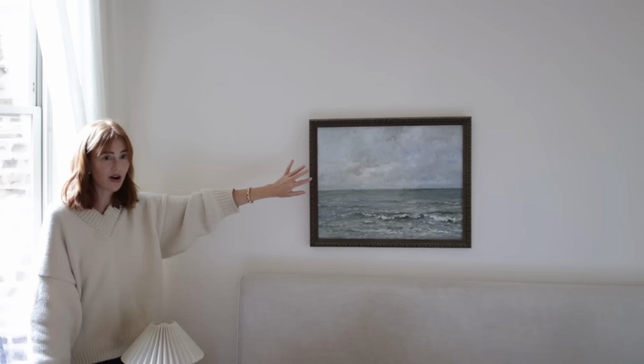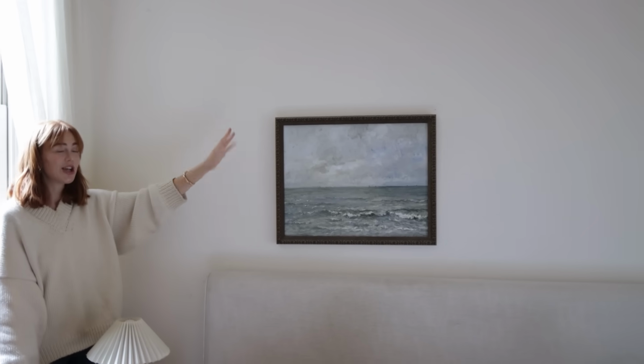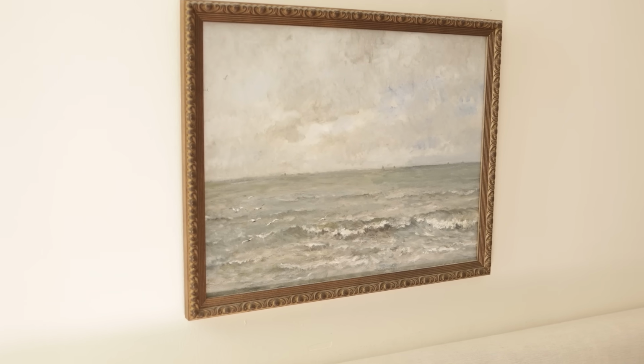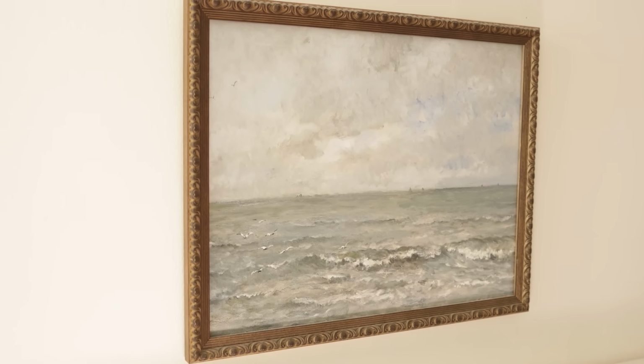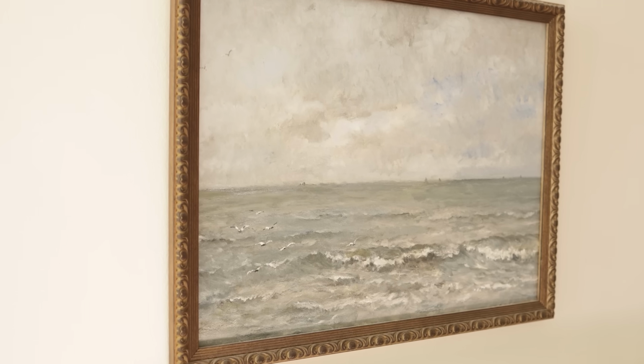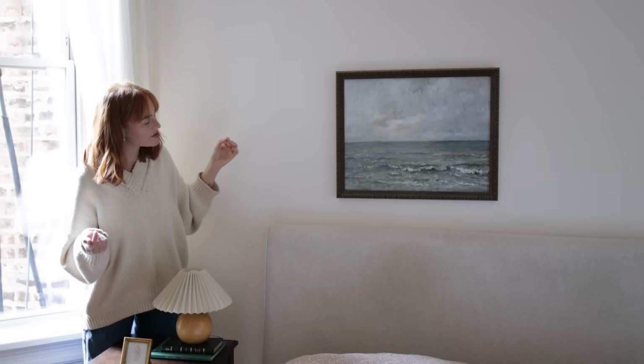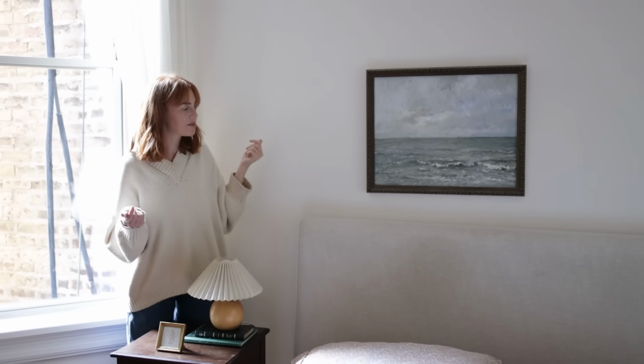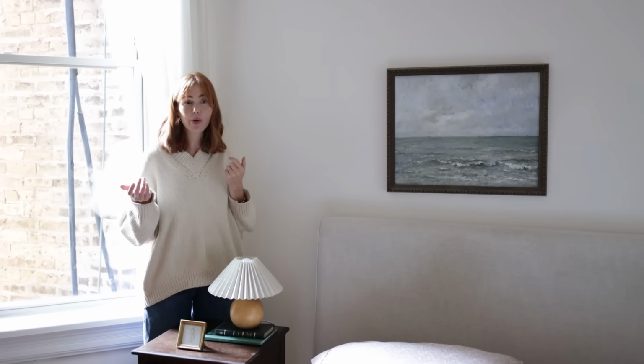The next, we have this piece of art here. I love this art. This is an ode to the beach. So Brad and I lived in San Diego before we lived here in Chicago, and even though I do love living in the city now, the beach will always still have a place in my heart. And so I found this really cool painting on Etsy with the ocean, and there's a little sailboat there, and it just reminds me of our home in San Diego where Brad and I met.